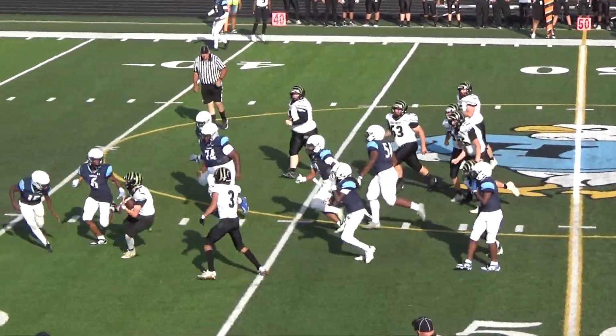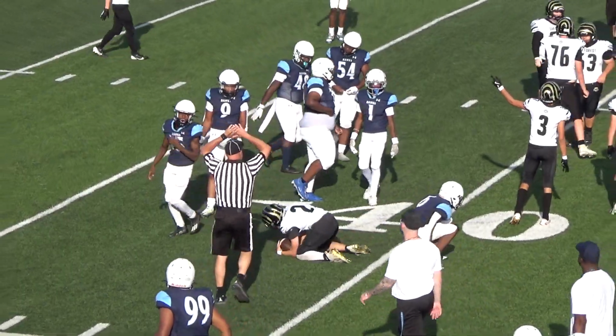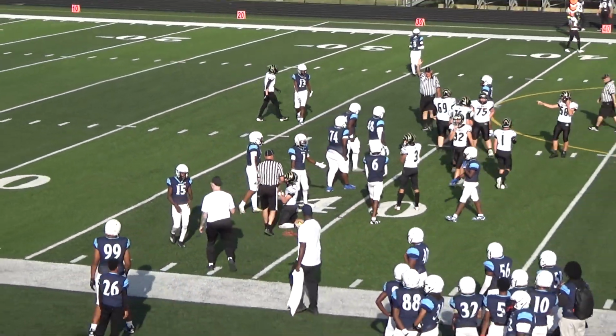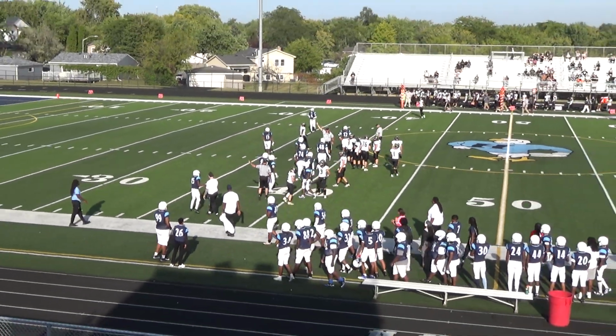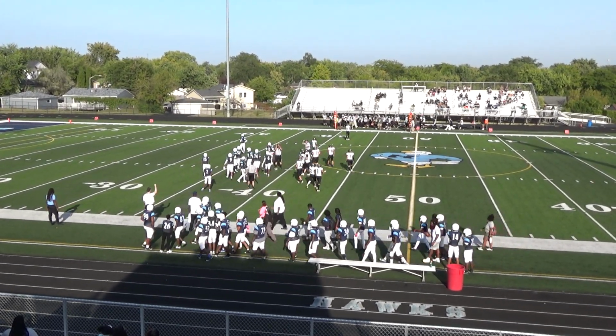Side has a ways to go, but he's going to be close. Messiah Pike, number 6, and Fisher, number 15, in on the tackle, but it will be enough for a Bengal first down. The ball carrier was Pepper, number 2, the quarterback.